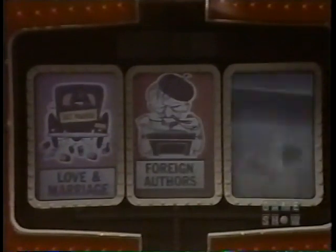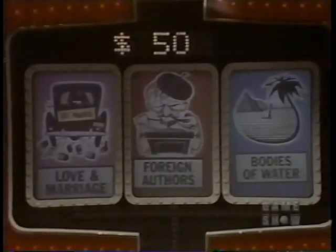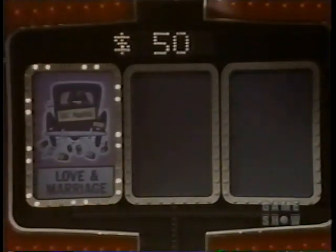Love and marriage, foreign authors, and bodies of water. I'll take love and marriage for 50, Jack. All right. After he fell in love with her, she literally made him a slave. Name the woman who was responsible for Samson's closest shave. That would be Delilah. Right, you have $50.